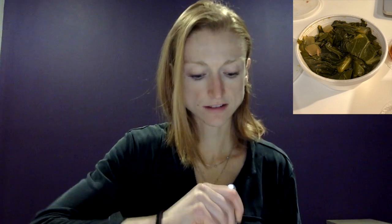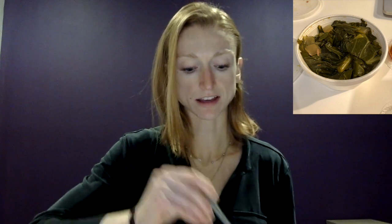Okay, let's get into some of these sides now. The first thing I'm going to try, I think, is the collard greens. Give you guys an indication of that. Ooh, lots of juices in there. It looks like there's some pulled pork in there with it at the bottom, and then some onions I see as well in the juices. So let me get a good bite here.